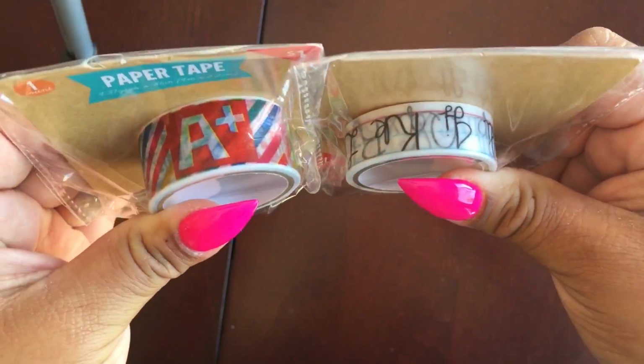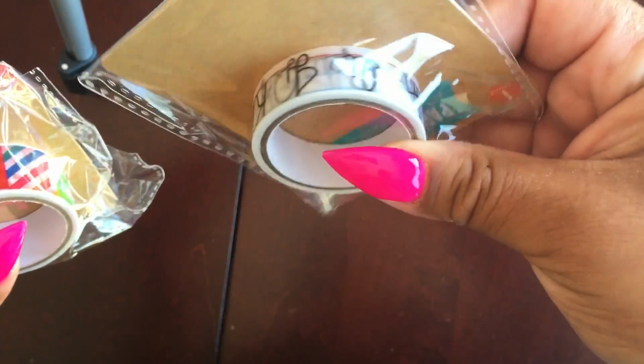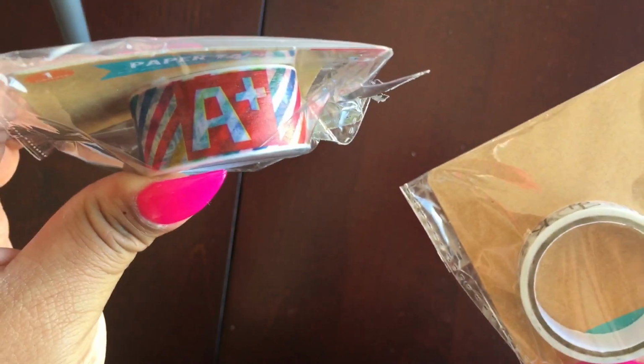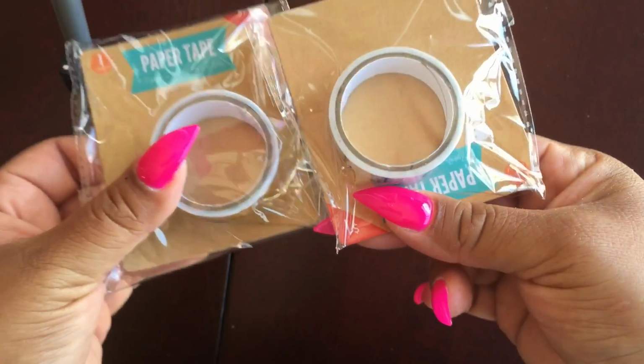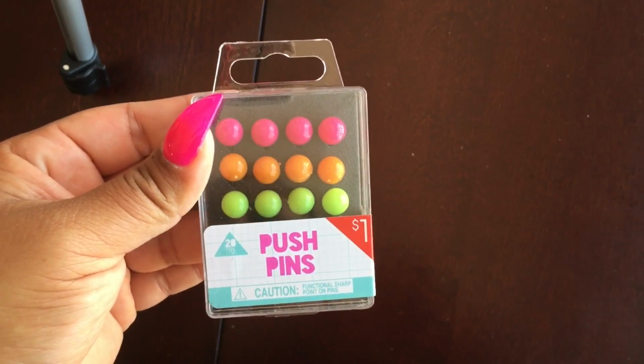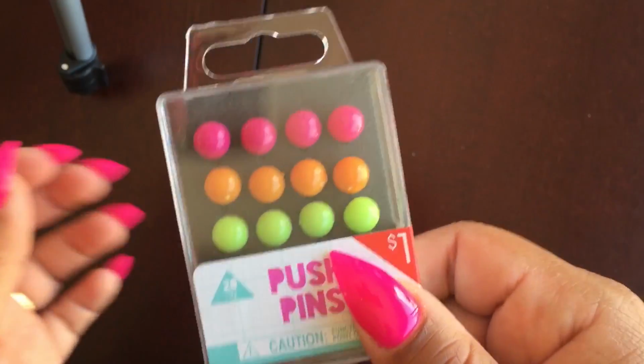And then I got two washi tapes right here. This one has the alphabet, so cute, for $1. This one just has, love this, an A. So it's just really cute. Two little washies. And then I got these push pens. I got these because I got that thing for the push pen, so I'm just gonna add this.